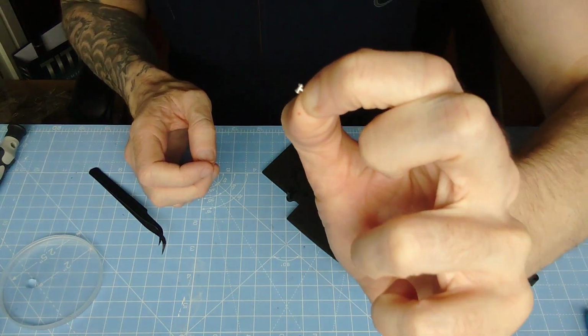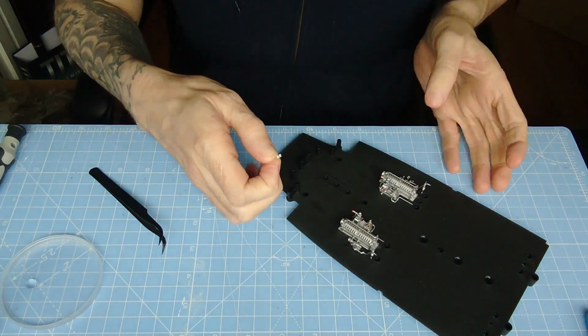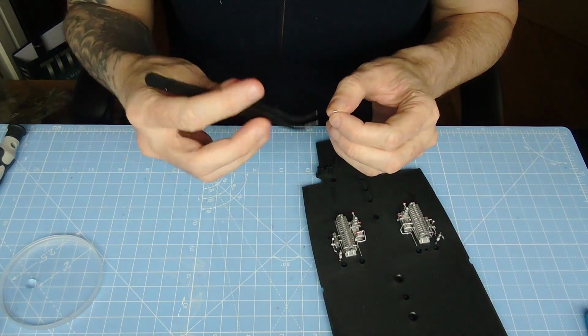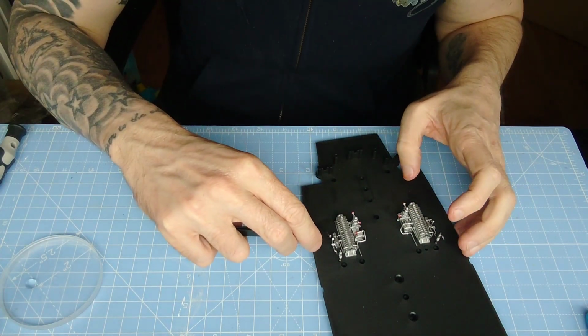For want of a better word, the judge's gavel. It again is a D shape, very, very hard to see, but it is a D shape. And what I'm going to do is use my tweezers to blop it in, just because of the orientation that everything else is in.